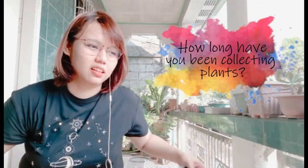Question number 2, how long have you been collecting plants? Well, I started collecting maybe around that was July of 2018. And like everyone else na hobbyist ng succulents, I started with common plants. Nagkaroon ako ng Black Prince, nagkaroon ako ng Bicata, nagkaroon ako ng Adolphi. Patay na sila lahat ngayon. But I started collecting Korean succulents.